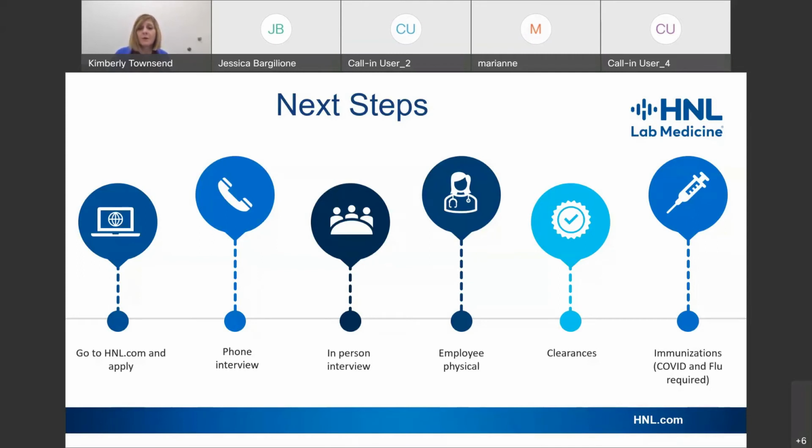If you are accepted into the program, then HR will reach out to you again and give you a formal offer. If you accept, then we get the ball rolling to start getting you ready to come into class. You will have to go for an employee physical, and our employee physicals are done through Lehigh Valley Hospital, so you will go to their employee health network to get your physical. You will also have to have clearances done. We do pay for your child abuse and criminal background clearances, so we will run those on you, but you will have to go get your fingerprints done for that, which will be paid through HNL.